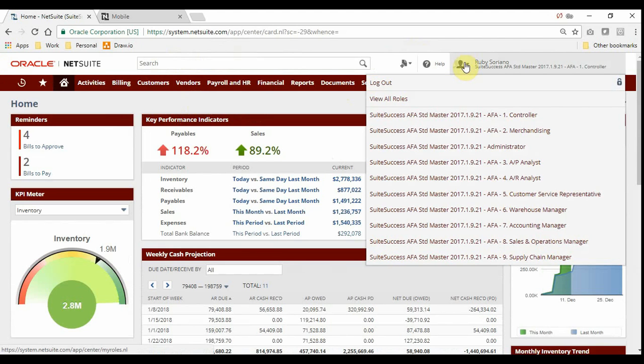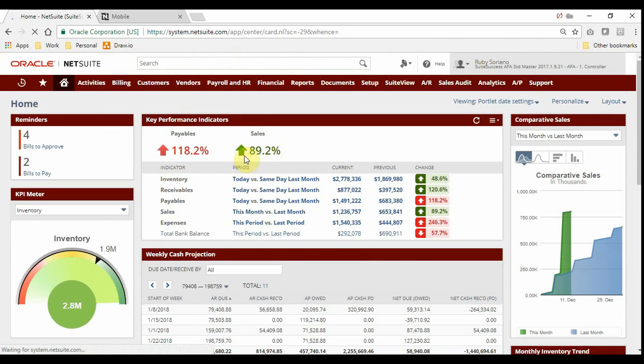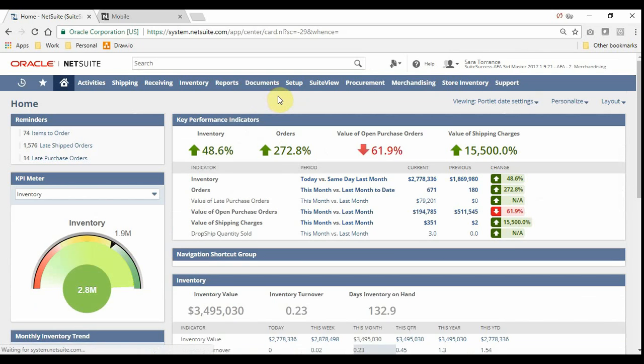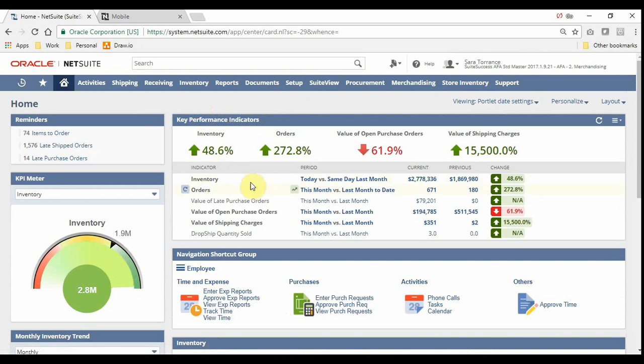You can also see that I have a few roles assigned to myself as part of the demonstration. These roles are based on a robust set of permissions and how we manage our segregation of duties. Each role comes with a pre-configured dashboard aimed at making users more efficient by providing the reminders, reports, and other links that are most relevant to the responsibility of that role. As I will demonstrate, by logging into a merchandising role, the user will be immediately greeted with a dashboard that is catered to the merchandising role, focused on inventory and inbound operations.